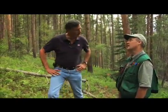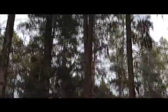It's what we call an even age species. These trees all came in at the same time after some major disturbance event, like probably fire or mining activity. We've bored some of these trees here, and we know that they're around 100 to 135 years old, and that's really typical of lodgepole, sometime between 100 to 150 years old. They get too old, they're overstocked, there's too many, and they get stressed.